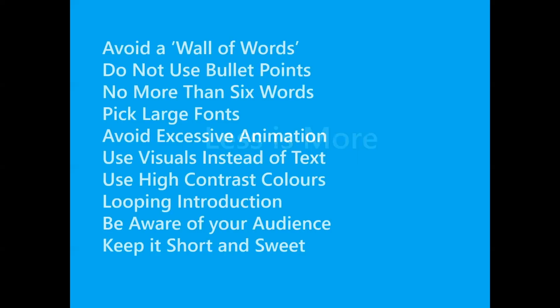So those are the 10 points. So I've just laid them out there again. And remember, you are going to receive a copy of this presentation so you can refer back to them. So again, just to recap, avoid a wall of words or too busy slides. Do not use bullet points or use them minimally. No more than 6 words. So that's our rule of 6.